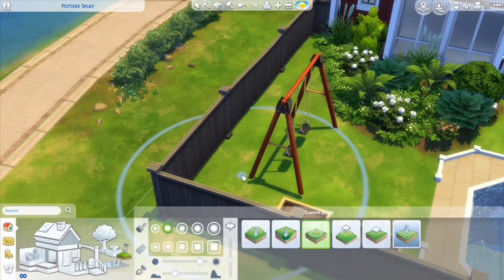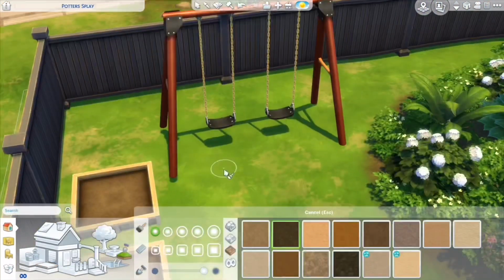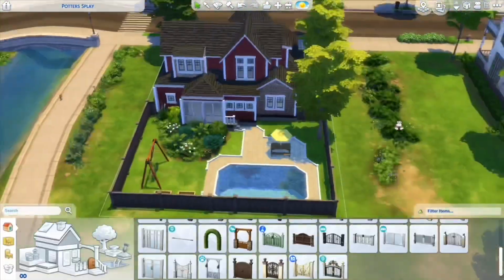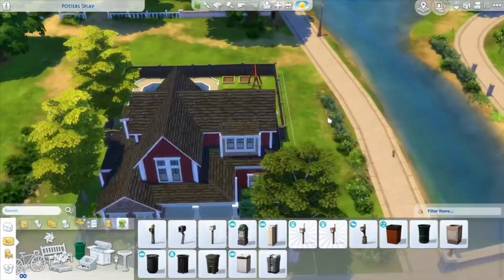Yeah, the layout is weird because it was very late at night. I don't think it makes the house bad or anything like that. I just think I could have made it a little bit better.